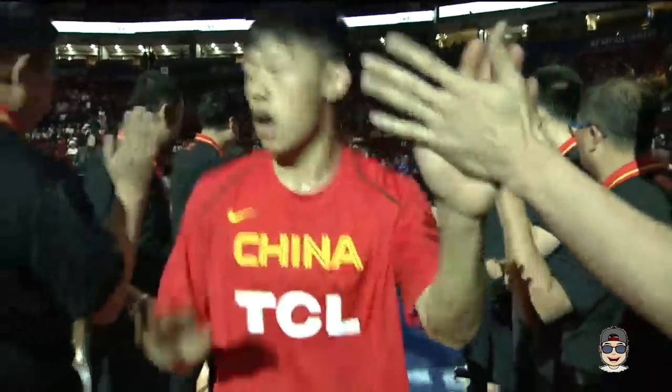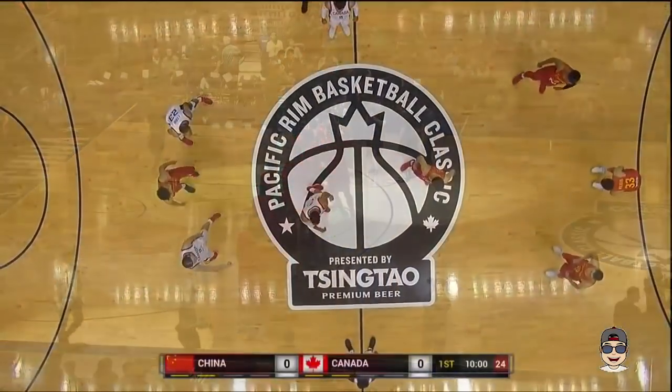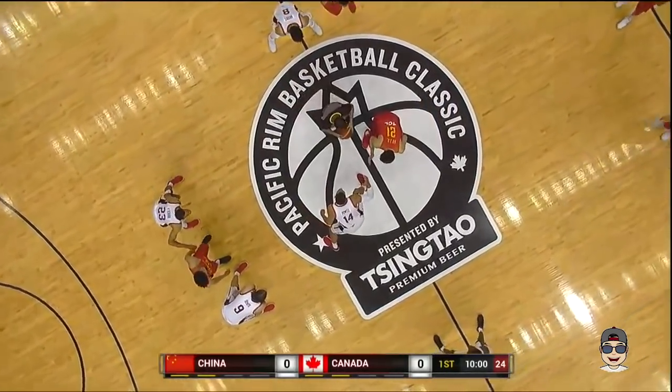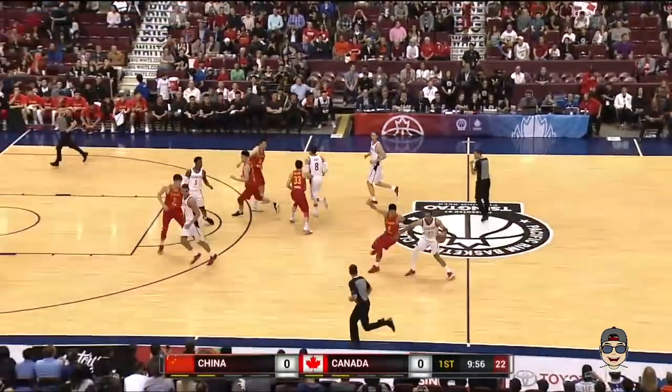Number 33, Wu Qian. And number 35, Li Yunyu. The head coach is Dong Feng. A little bit of sloppy play early on as they try to get themselves accustomed to being out there and playing. And Powell wins the opening tip for Canada.